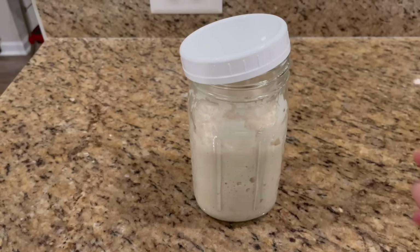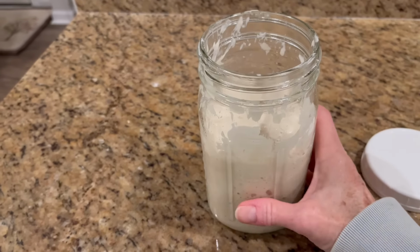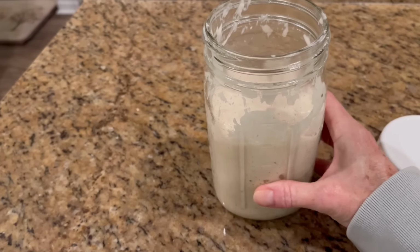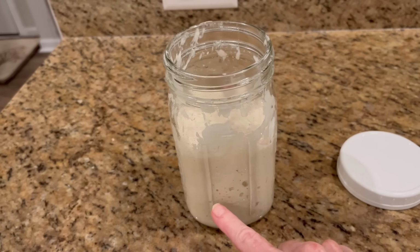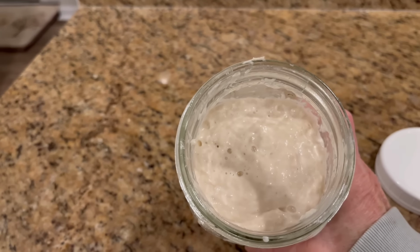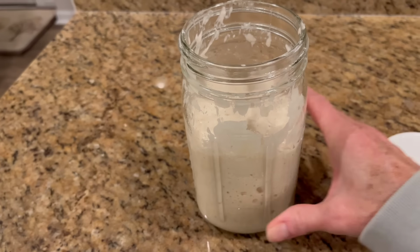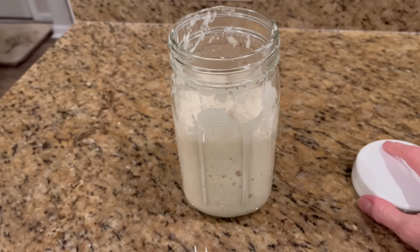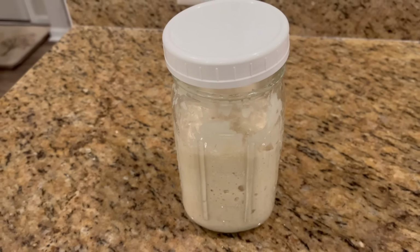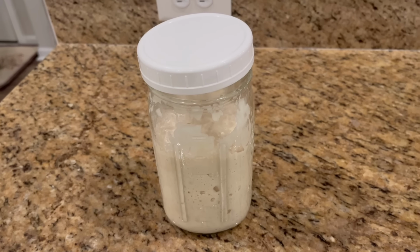And here is the starter that we fed earlier after I took the starter out to make the bread. So this was the remains, and as you recall, it was just way down here. Then I fed it with the water and flour, and here it is. It's looking pretty good, so I can just loosely put the top on it, and now I will store it in the fridge until the next time I need to make some bread.